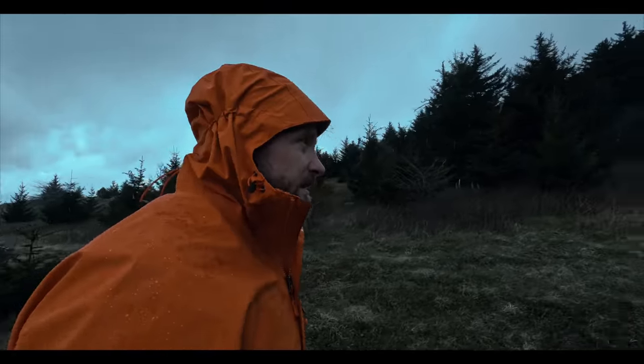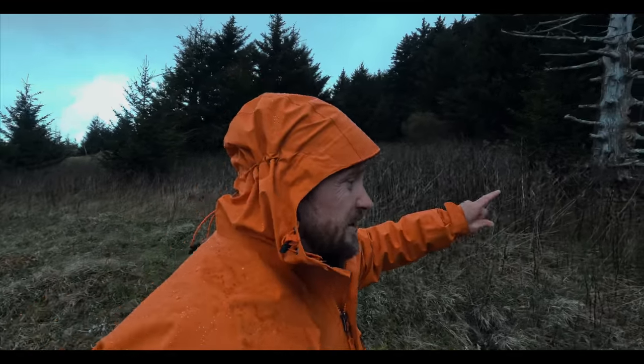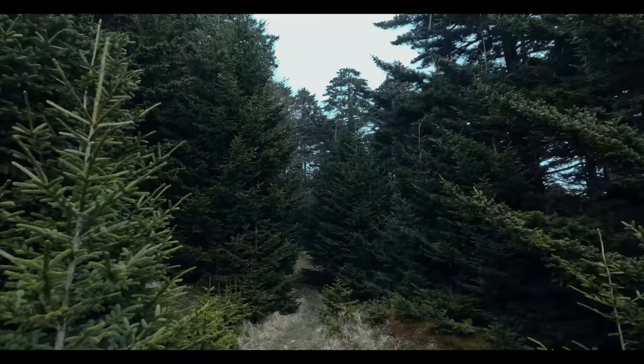It is what it is, and now it's the time to hunker down. If I have to, if I feel like there's a need, I will go into the forest and get as close to one of those rocks as I can.